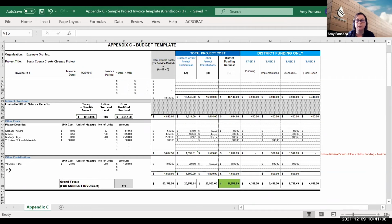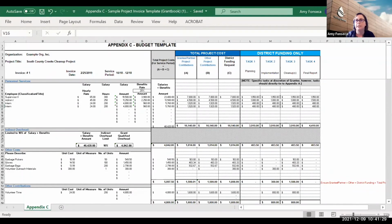The other thing too is you want to put your in-kind. So again, go back and figure out, if you're having volunteers, what is that volunteer hour cost? How many hours are going to be worked? So you'll include that as a dollar amount in your contribution or partner contribution, but we won't reimburse on volunteer time. So just keep that in mind. If there is volunteer time, we're not going to be able to reimburse for that.